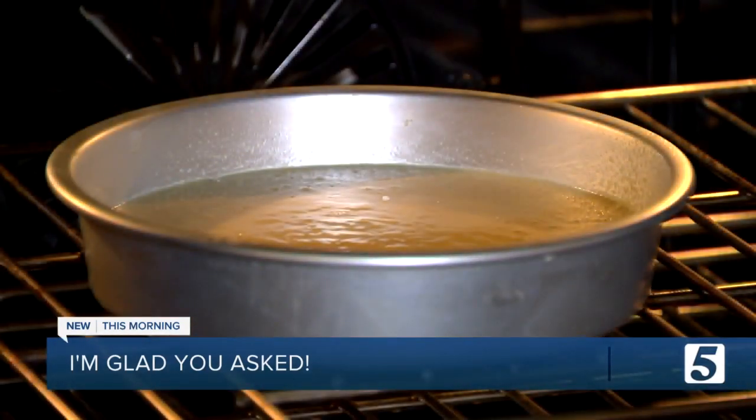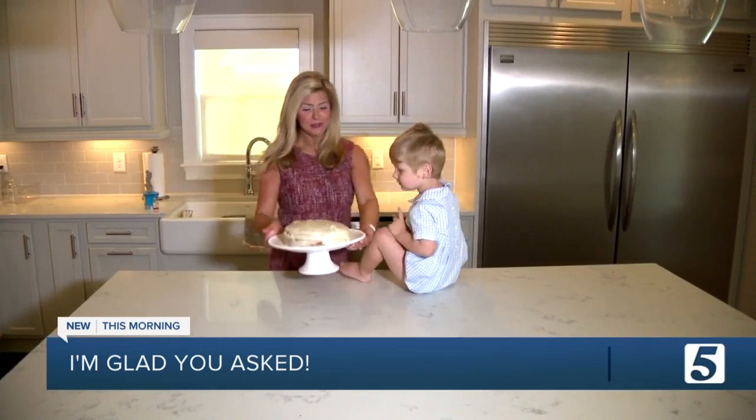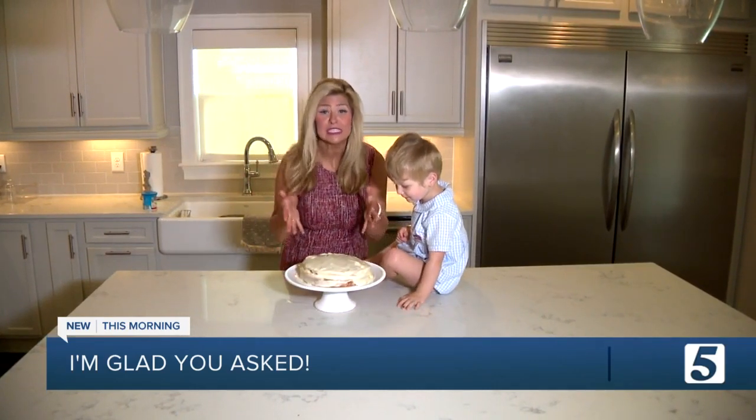So we're gonna let it bake. So all the ingredients are coming together. It's kind of like watching everything that we have in the atmosphere moving together. And then when it all comes out, we have our cake. But this is yummy and good.